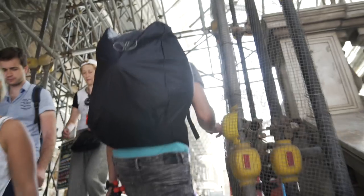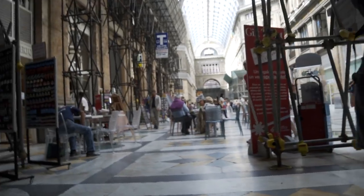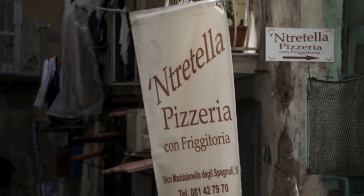Pizzeria It. All right, we've taken a turn into some back alley. This looks very promising. Really cool area of town. We're going to try to find this pizza place now.